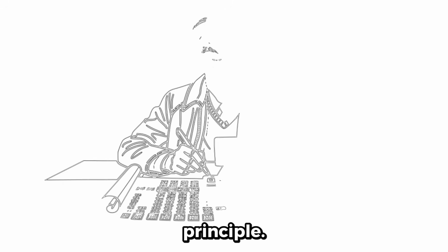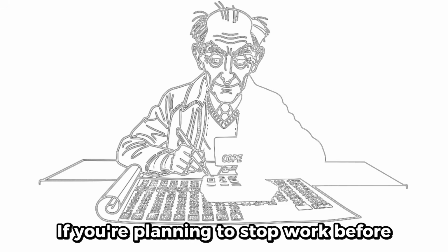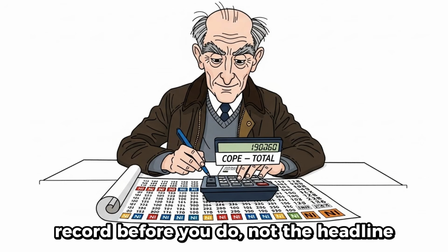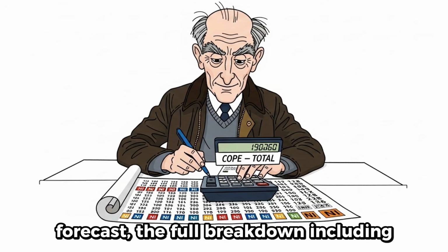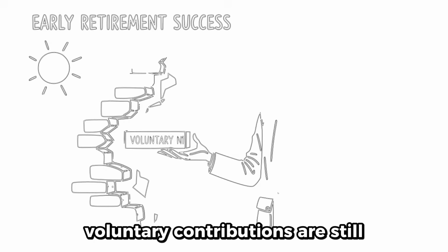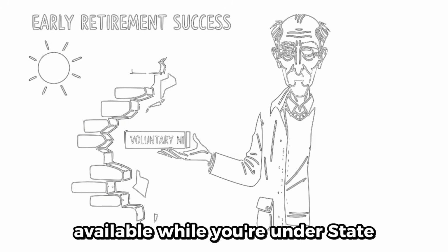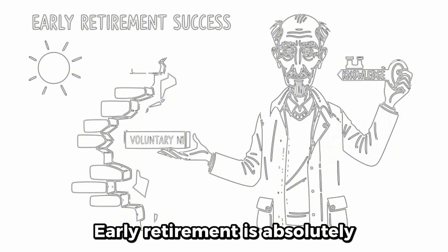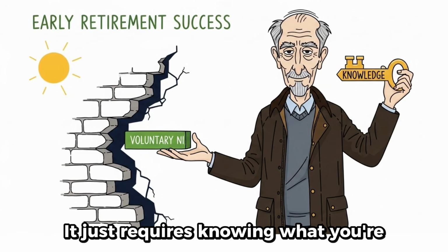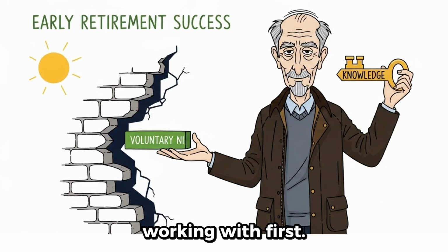The fix is straightforward, at least in principle. If you're planning to stop work before 67, run the numbers on your specific record before you do, not the headline forecast, the full breakdown including your COPE estimate. And if there's a gap, voluntary contributions are still available while you're under state pension age. Early retirement is absolutely achievable. It just requires knowing what you're working with first.